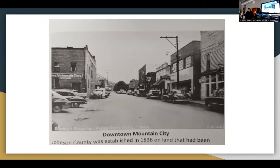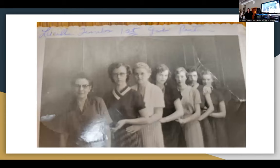All right, we can go to the next one. Now, I talked about the telephone office upstairs. We have two of these telephone operators in this picture still alive. One lives in Mount City, Johnson County, and one lives in Elizabeth. They've both been in here to tell me what their jobs were and what they used to do, and I've taken them upstairs. One is Miss Lucille Brown. She's in the back here.